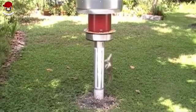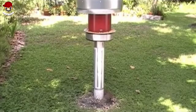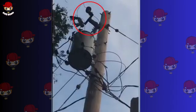It seems the homeowner had been trying to keep squirrels away, but after 5 months they came back, so he set up an electric system to keep them out. Despite getting shocked multiple times, this squirrel wasn't giving up its quest for food.